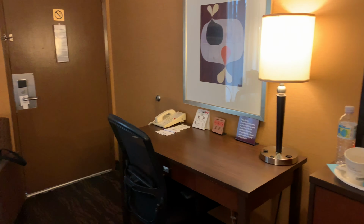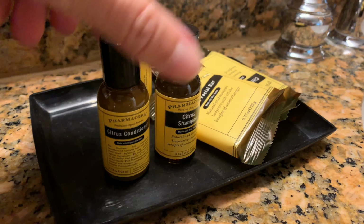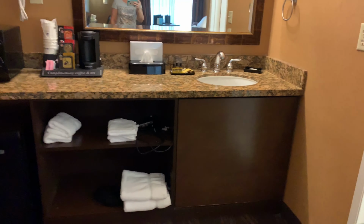And then you have the desk area, TV, and a closet inside the armoire. So I'll give you a little bit of a view of how much storage you have. There's an extra blanket and pillow. And then coming over here, there is a refrigerator and a microwave, coffee area, and then your toiletries and amenities. So I'll show you the toiletries that you get here. And then the bathroom in here, obviously being used. So that is what a double room looks like at Best Western Plus Stovall Inn.